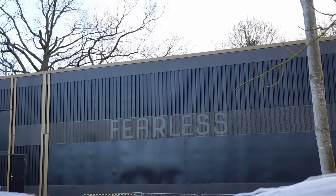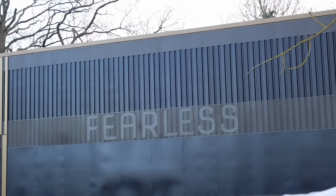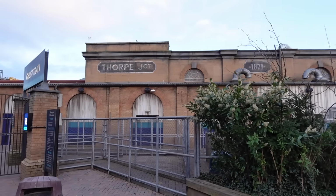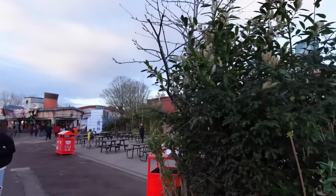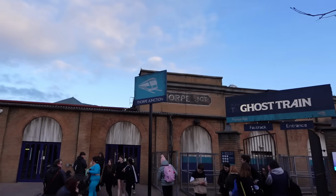And you can just make out there on the side of the maintenance shed where it says Fearless just there as well. I'm hoping there's a little bit more decoration to go on there though. And of course, Ghost Trains still in action here at Thorpe Park just over there as well, with a 20 minute wait. Yeah, I think 15, 20 minutes is about the maximum that I really want to wait for that. So yeah, it's not too bad at Thorpe Junction.